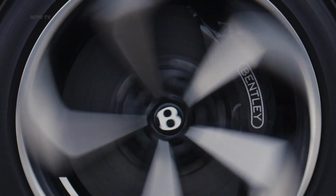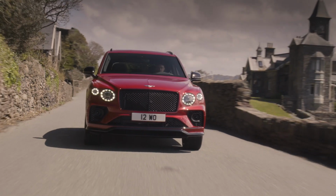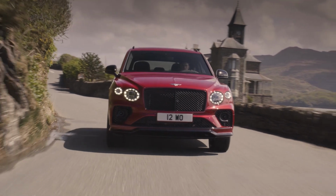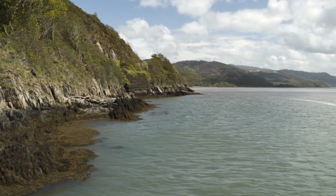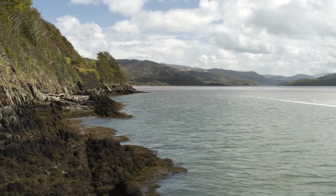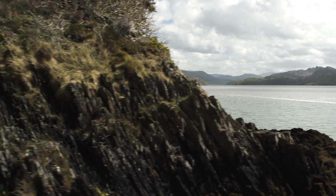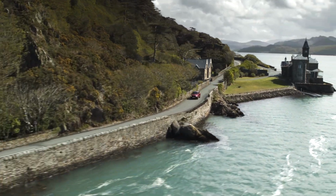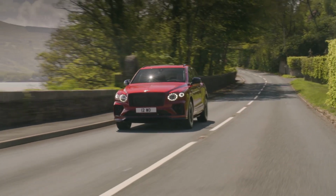The sportier Bentayga can be distinguished by a number of visual upgrades. On the exterior, there are black door mirrors and black painted side sills, as well as tinted headlights and taillights. At the back, there's also a new and larger spoiler that extends the roofline, plus split oval exhaust tailpipes. Of course, there's also an appropriate S badging.